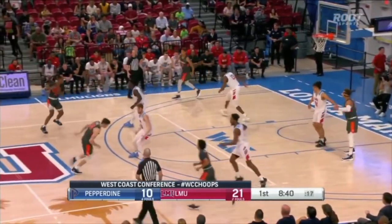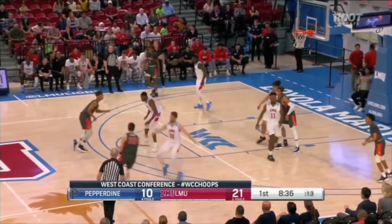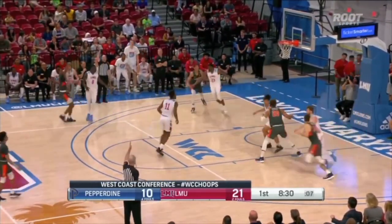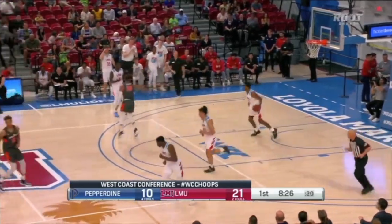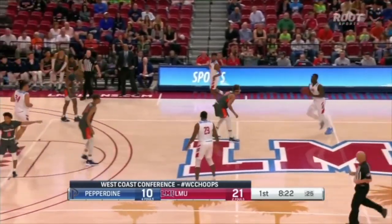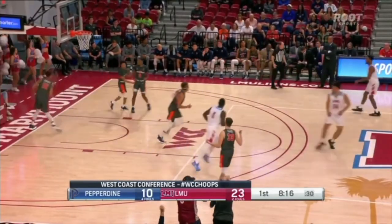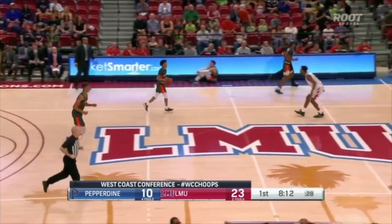Chavez checked by Johansson. LMU's doing a great job defensively. Great job. Cedric Altman rattled it in and out. He's made only 6 threes all season. Yeah, that's not his strong suit. He's more of a driver. Coach Wilmar talked about him yesterday. What vision for the wide open man. What a terrific pass by Johansson.